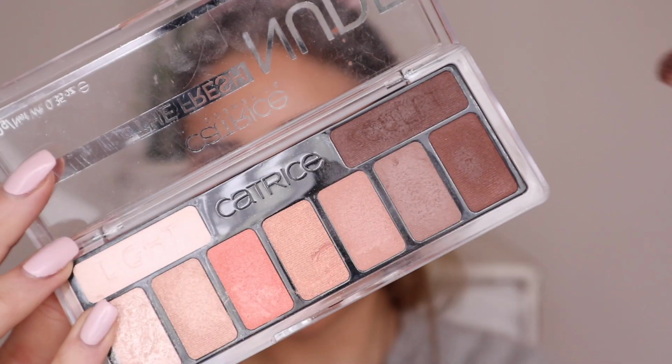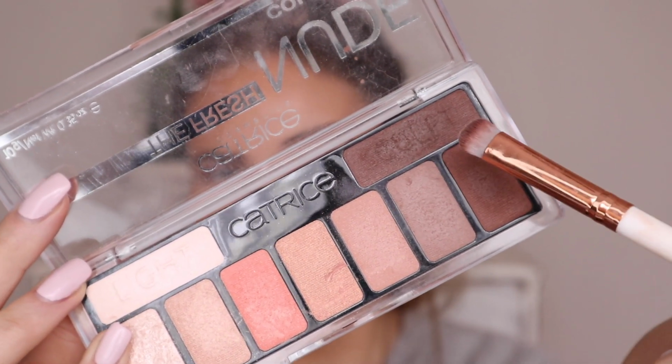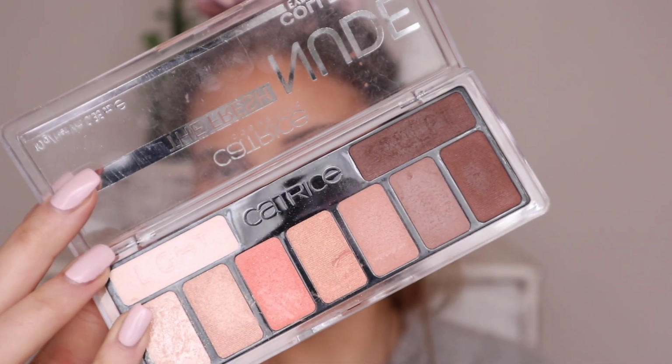What I'm going to do is add a brown to just warm up the eyes so that it doesn't look so grey. I'm going to be going in with this dark transitions shade in the color Sculpt, just to deepen that up and bring back some warmth into this eye look.